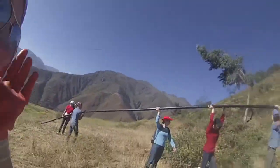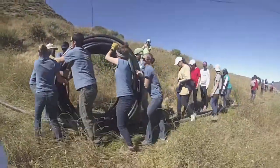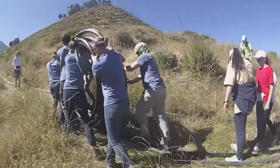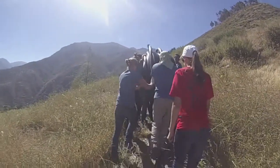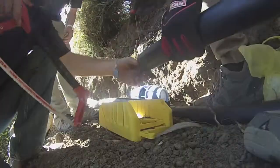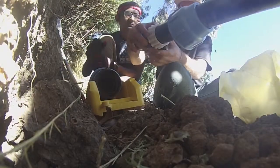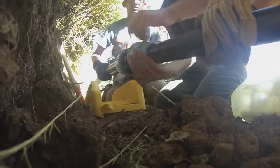After the trenches were dug, it was time to lay the pipe. Globalware volunteers helped the UNH team to roll out the pipe and stood on it once it was rolled out to keep it from curling. Half of the UNH team began to make the connections between the HDPE pipes, while the other half started to bury the middle sections of the pipe.